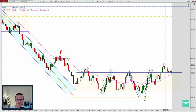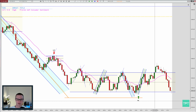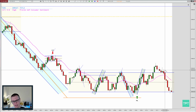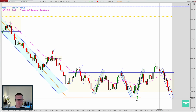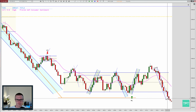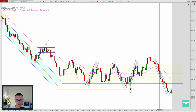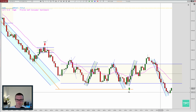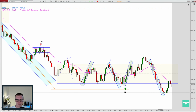Now we get the lower high, but it's congestive, too close to the EMA, cannot take it. And we're pushing lower again. Coming to the range support here. Breaking the channel for the first time. The shorter term channel, I mean. Breaking the range. Coming back in. No setup.